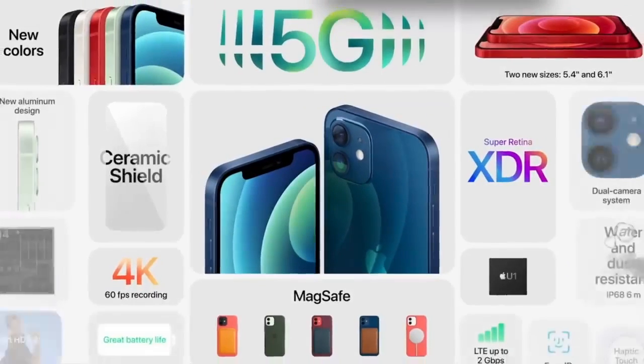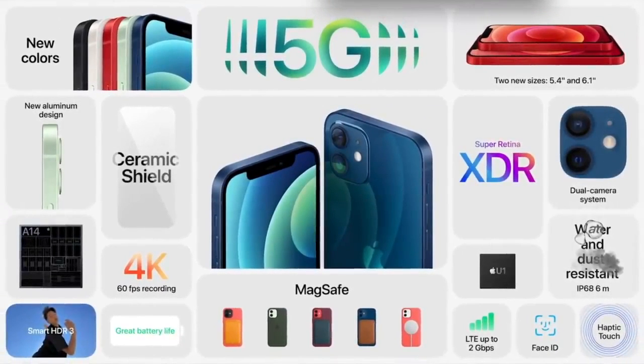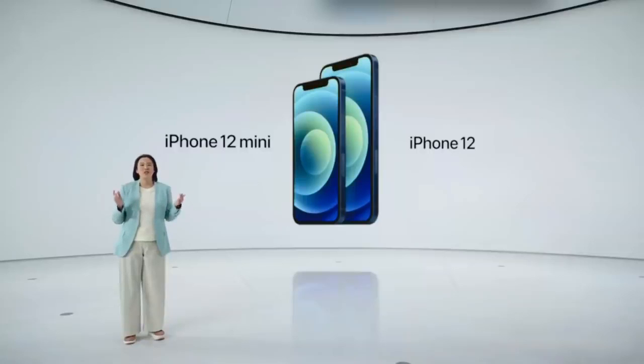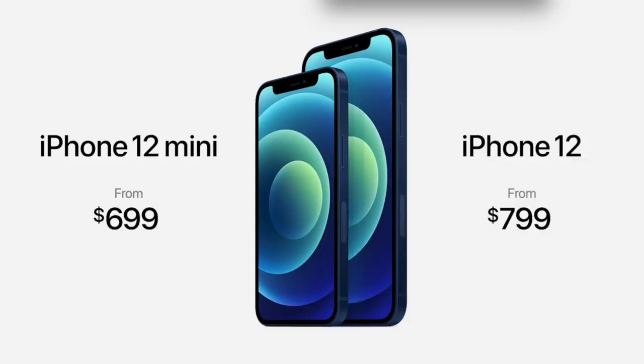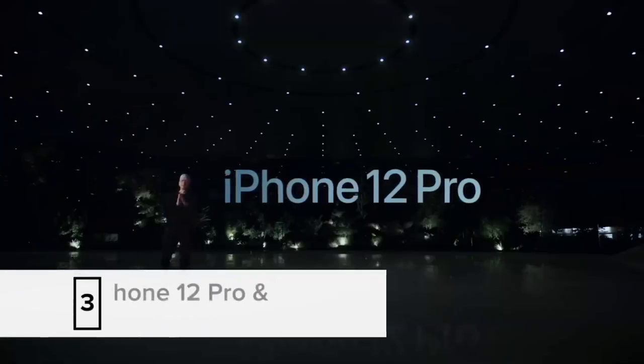Everything on iPhone 12 and iPhone 12 mini is the latest. 5G, the fastest chip with A14 Bionic, most advanced display with OLED, all-new design with Ceramic Shield, even better water resistance, new cameras for low light, and MagSafe. Even with these huge updates, the iPhone 12 lineup will start at just $699 for iPhone 12 mini and $799 for iPhone 12. This is iPhone 12 Pro.